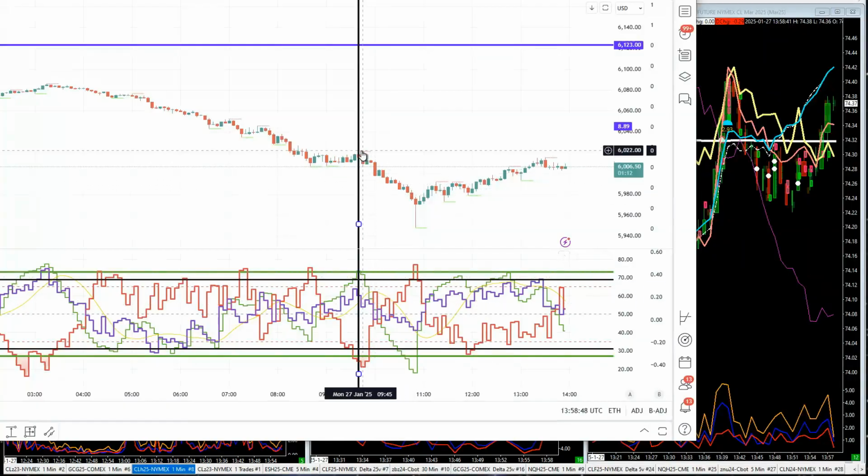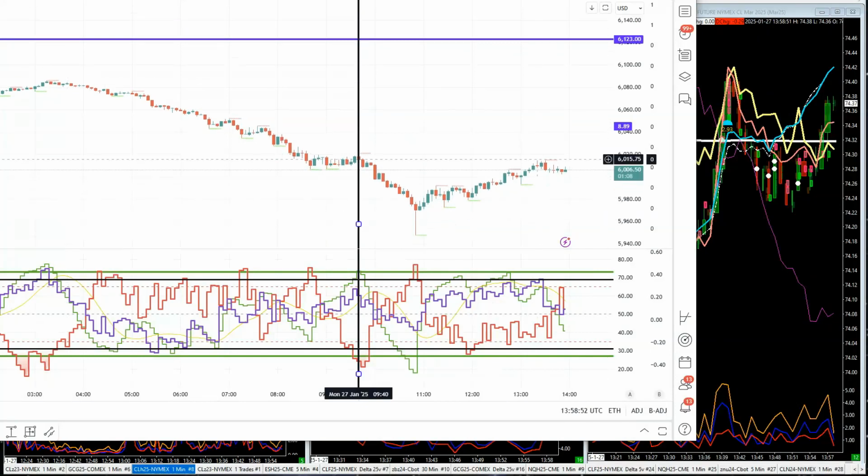So obviously when we see that storyline appearing there, we're thinking to ourselves, there's a very heavy short coming in again, guys. And we're obviously going to be very aware of the fact that we're going to get very, very heavy short out of that area there.